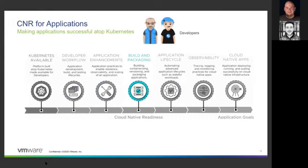The next concern development teams need to think about is that of build and packaging. Building and containerizing their application is perhaps the most critical step. Containers are, after all, the deployment artifact for Kubernetes-based platforms. Another key concern for developers is the application lifecycle. How can we get applications through many environments to production and ensure that they stay running and reliable there?